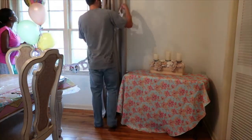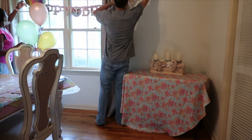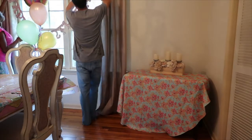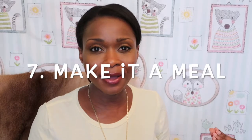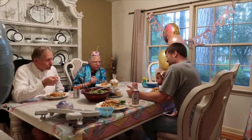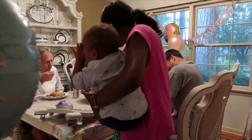You go to the balloon section and you say, these balloons that I want to buy are going to match the tablecloth that I have. My next tip is make it a meal. Most people are going to have at least breakfast, lunch, and dinner. So by centering your party around a meal, you are killing two birds with one stone.